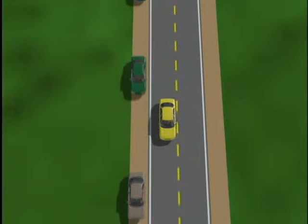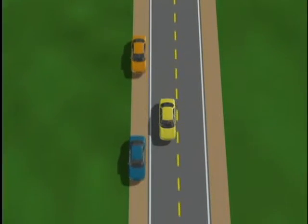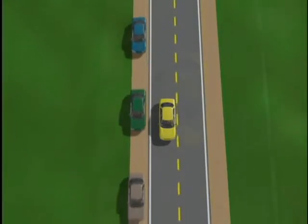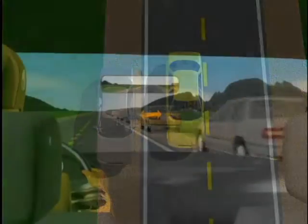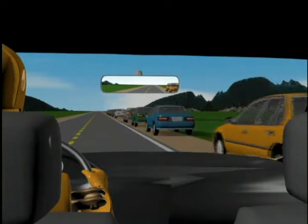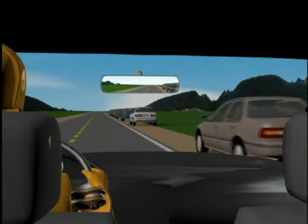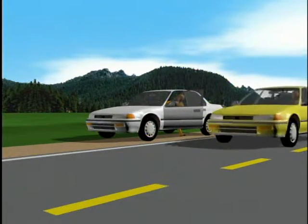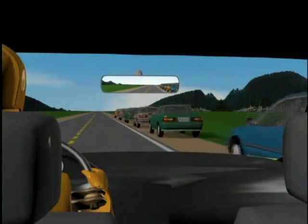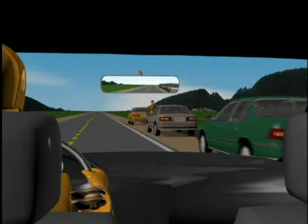Also check the space on both sides of your vehicle. While passing parked vehicles, keep well over to the left in your lane in order to keep at least 3 feet, or 1 meter, of space from the parked vehicles. You will then avoid a collision should someone open a door unexpectedly. You will also have more reaction time should a pedestrian appear between parked vehicles.